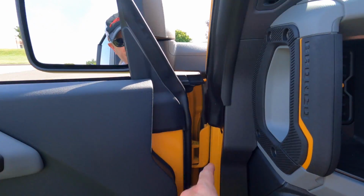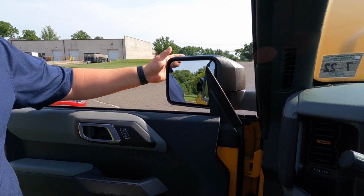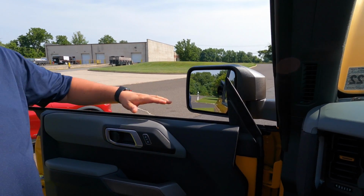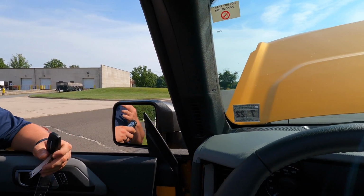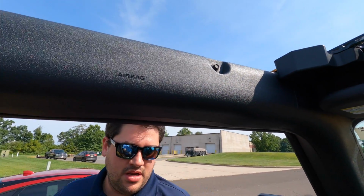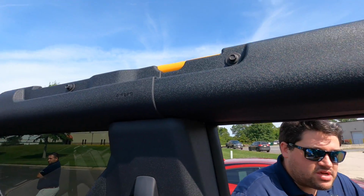So you can see the doors, guys, will remove. These two bolts here, the mirrors remove. The cool thing about it too is that the mirrors are all on the cowl, so when you take the doors off, your mirrors aren't going to remove. They're all there, going to stay stationary. Ford did some extra stuff too. There's the coordinates of where the vehicle was built right up in here. There's subtle airbags up top, all through the whole top.